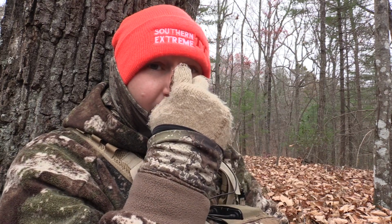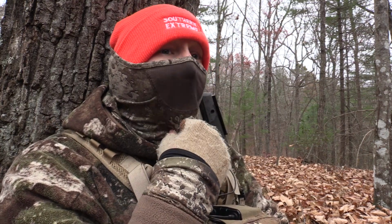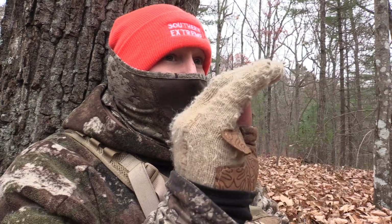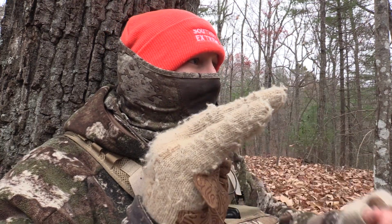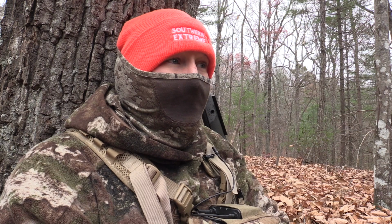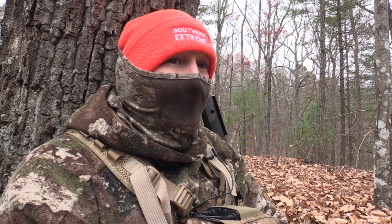This is pretty. I'm not too far away from Mark right now. I've got this knob in front of me, and then you got another saddle behind it. And then that next knob, that's where Mark is. So pretty good ways away from where we shot that deer and we heard all that chaos going on.